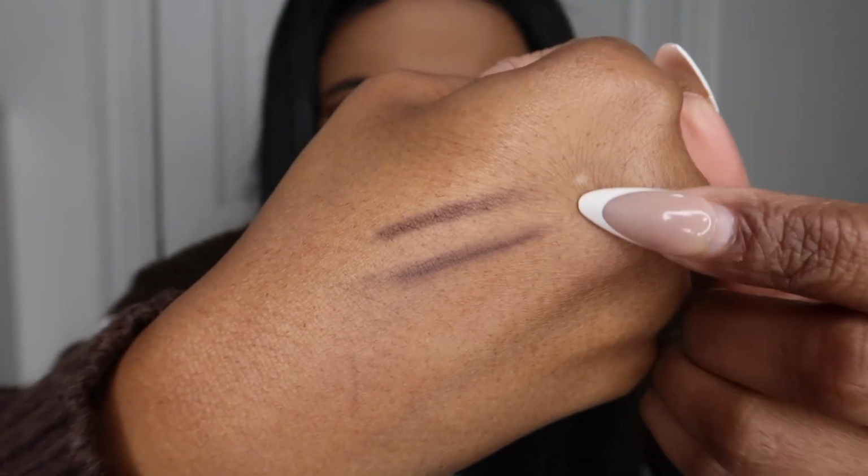I'm gonna have to see how they look on my brow and how they differ. But swatch, they look very similar. Like there's a slight difference, to be honest. I'm actually really surprised they swatched like that. I was expecting them to look different, but I'm very pleasantly surprised.